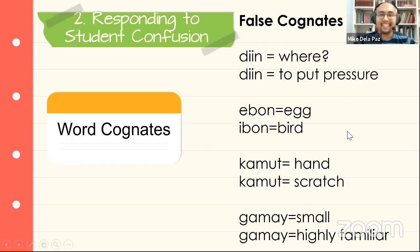For example, diin, where, I think this is in Hiligaynon. Or diin in Filipino is to put pressure. They sound the same, but they're not. So they're not cognates at all. They're false cognates or false friends. They're called false cognates. If you're in Pampanga, if you're Kapampangan, ebon is egg. In Filipino or Tagalog, ibon is bird. So if you're traveling from Bulacan to Pampanga, the ibon changes to ebon. It's very different. So they're not cognates.